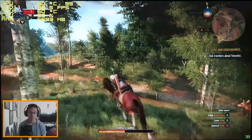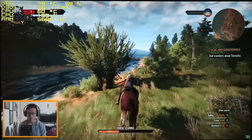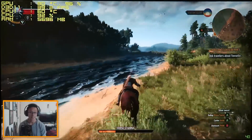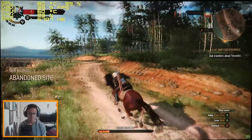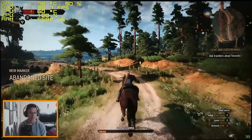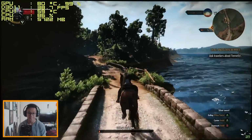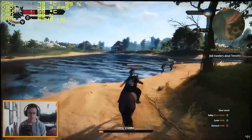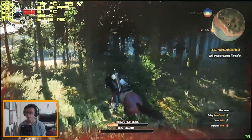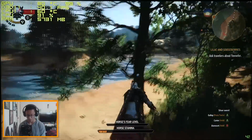Still a solid 30 plus, oh, even 40 frames per second. So for everyone who wanted to see it at really high settings, this sub $300 computer can run it at 40 FPS. I need to find something to kill though. There we go. That's alright. How do I get off? Dismount. I'm gonna die because I have like no health. Hold B.